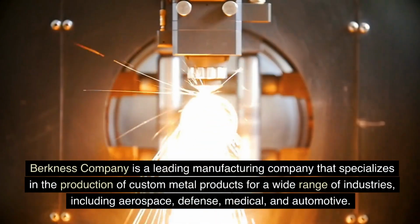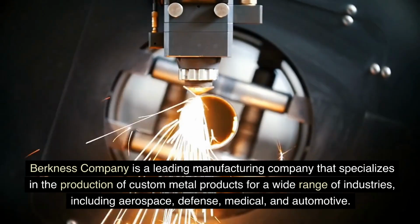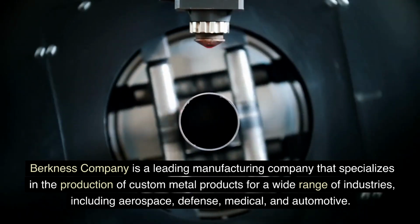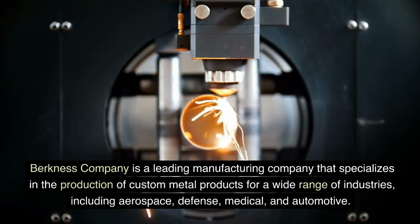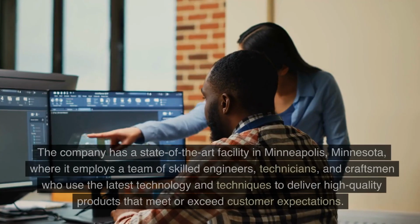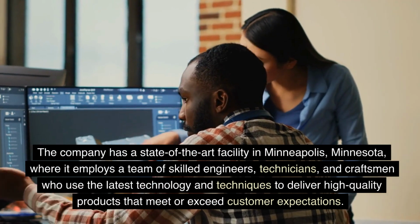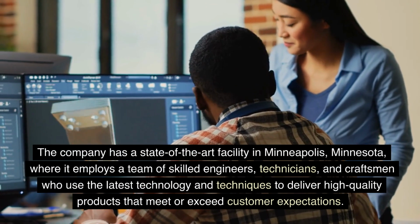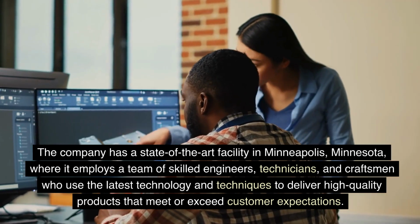Berkness Company is a leading manufacturing company that specializes in the production of custom metal products for a wide range of industries, including aerospace, defense, medical, and automotive. The company has a state-of-the-art facility in Minneapolis, Minnesota, where it employs a team of skilled engineers, technicians, and craftsmen who use the latest technology and techniques to deliver high-quality products that meet or exceed customer expectations.